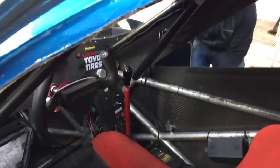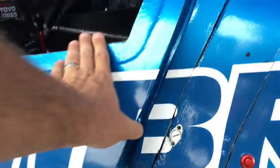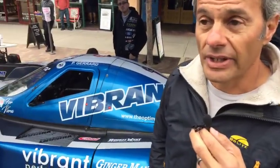So who's your competition? I mean, who else is in this class? There's quite a few cars, and it varies a bit. But the big one, the guy that we're up against is Romain Dumas, who actually won the 24 Hours of Le Mans last year, and so he's a very good driver with a very good car, and he has basically won it the last couple of years. So he's the biggest competitor.